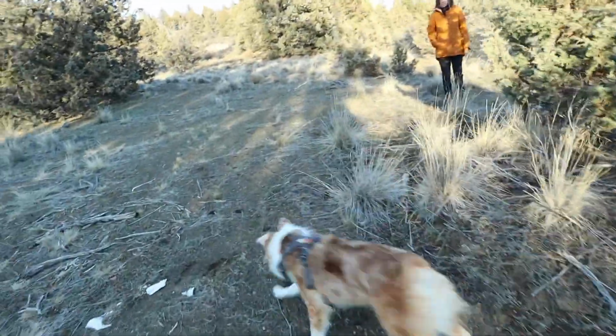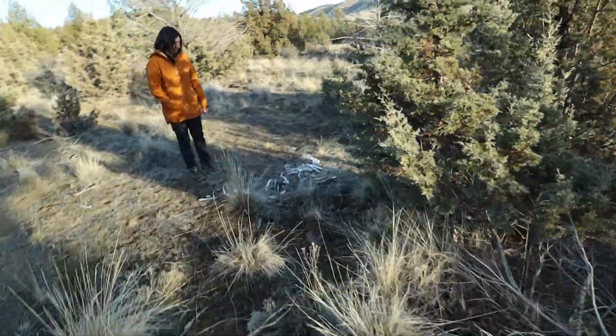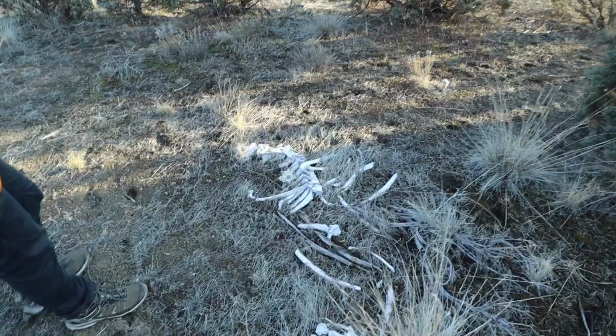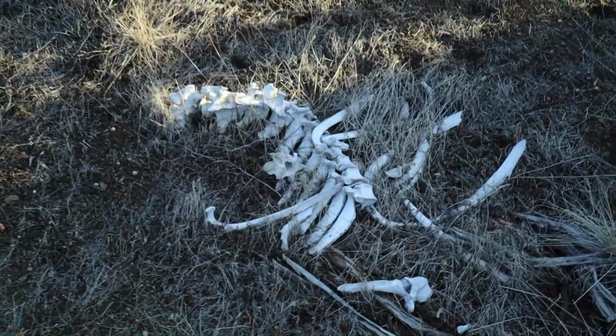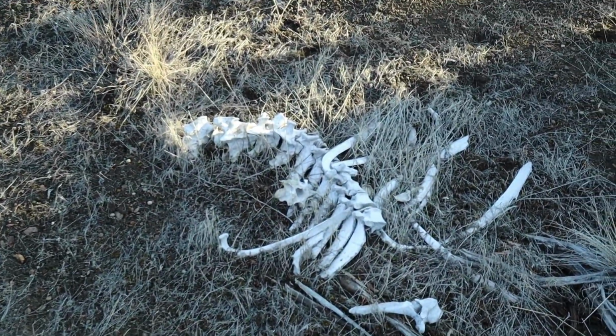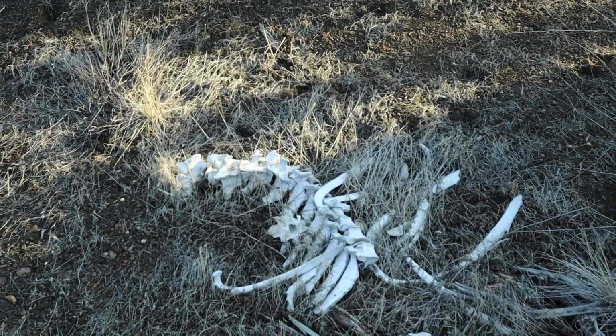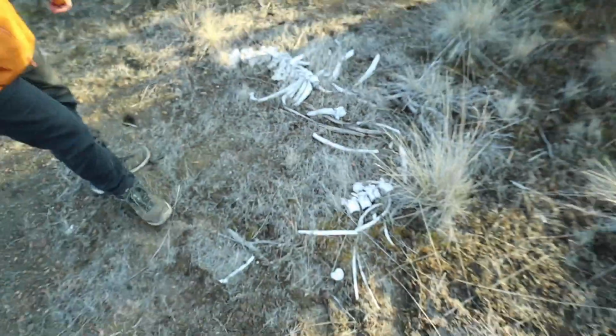Something done got killed up here. I sure did. Long time ago. Look at that. Almost a full spine here. That's kind of cool. Maybe like a moose or an elk or something? I don't know. It might be too small to be a moose. I can't tell. Wow. And there were more bones up here.